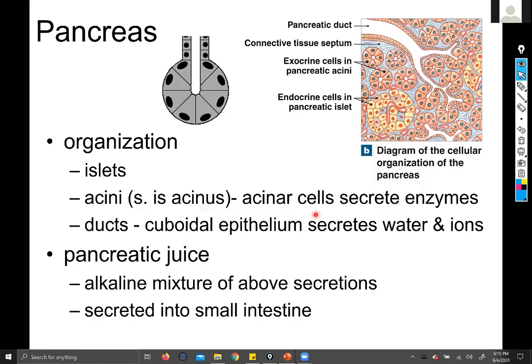So the acinar cells secrete enzymes, and there are lots and lots of pancreatic enzymes. So trypsin, chymotrypsin, trypsinogen, on and on. There are so many of them. And then interestingly, the ducts actually secrete stuff as well.